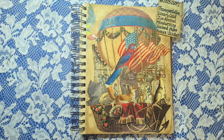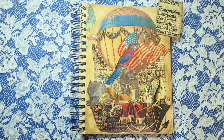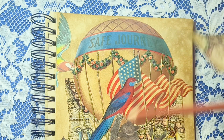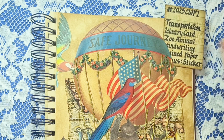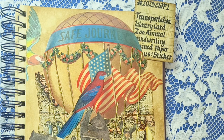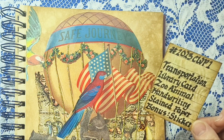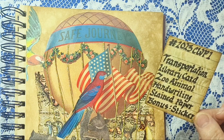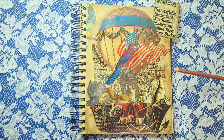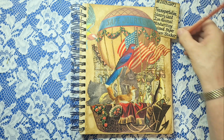This is the first week of Margarete Miller's weekly collage challenge, and it is hashtag 2023 CWP1, and you needed to find a form of transportation, which is my big balloon, a library card, which is, this was collage onto a library card. Zoo animals, so I've chosen Australian animals that we find in our zoos as well as other animals, and some birds. Handwriting, so I've used my calligraphic handwriting because my normal handwriting is not that good, so quite like that. It's nice to put it into use. Stained paper, so I've got coffee stained paper in the background, and the bonus is a sticker.